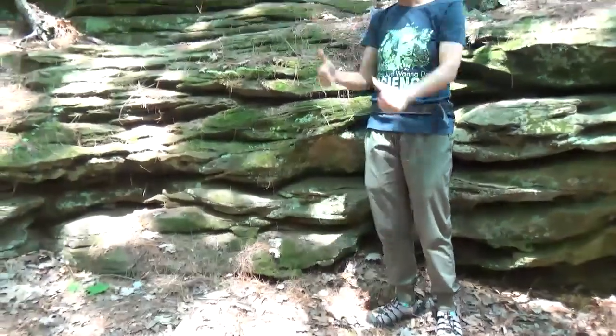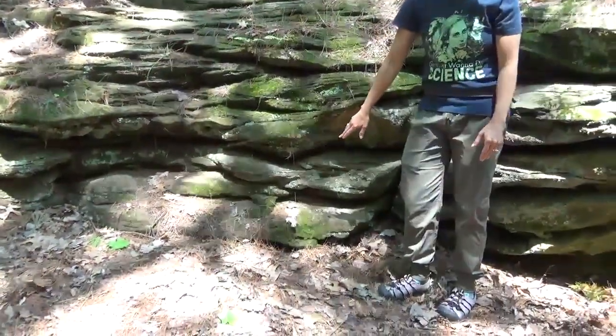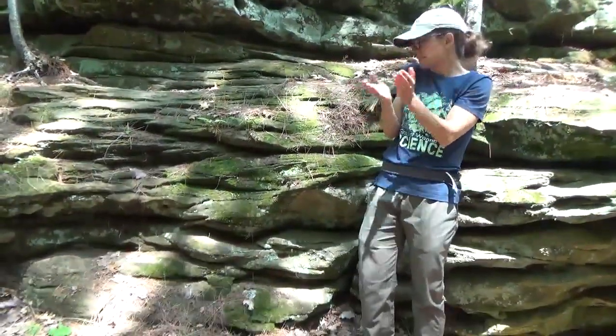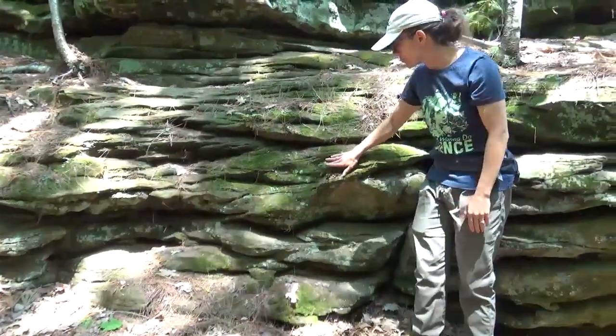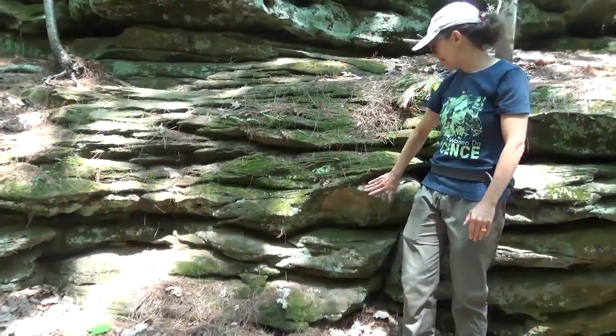Yes, it's alive. This grayish greenish stuff is called lichen. It's like a cross between a mushroom and a plant. So it is alive, you can feel it, but don't make it fall off, okay? It feels kind of scaly a little bit.